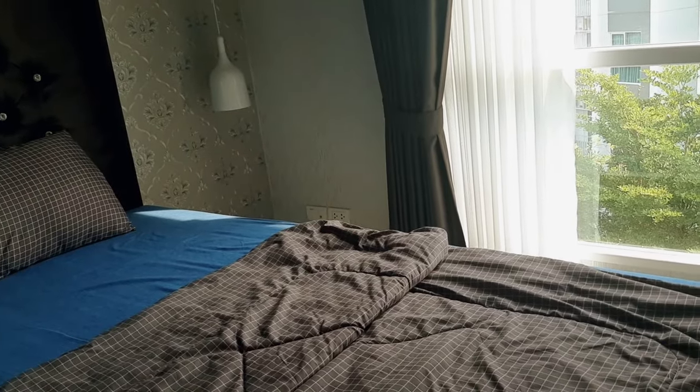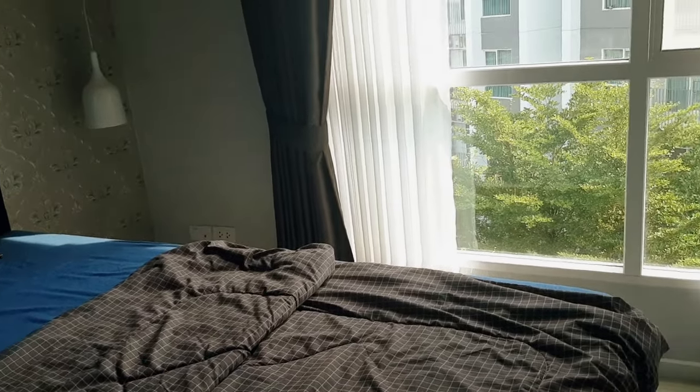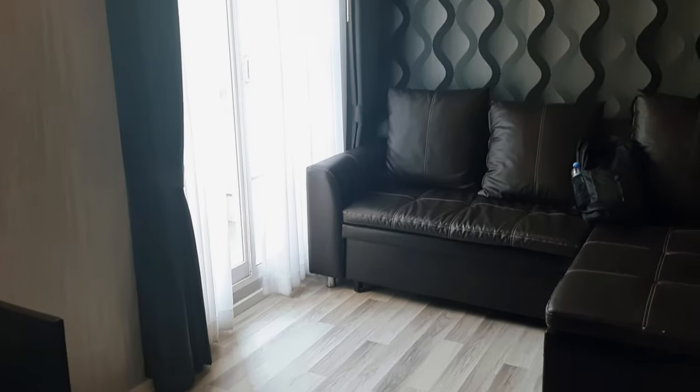I prepared this one, babe. The door. Yeah, this is a sliding door, so it means it's good. Look, it's huge, you know. It's huge. Okay.